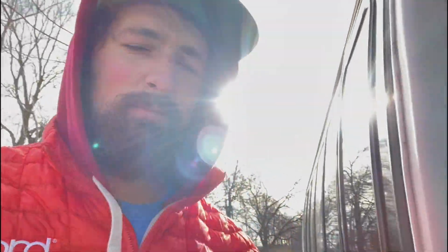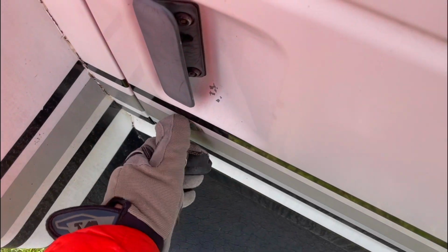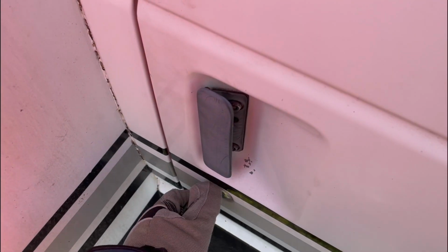Good for her. Now I got to figure out how to get the doors unlocked. And I know what you're thinking. Why don't you just use the key? And you know what? That's a brilliant idea. Put the key in the lock. And it doesn't want to turn. And that, my friends, is where we are.